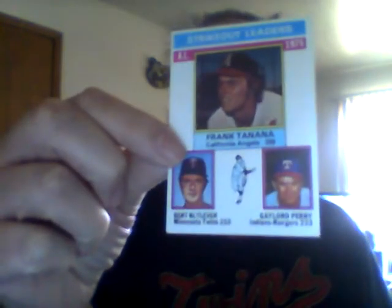First, a 2005 Donruss Studio Stars acetate card. I got this one, and then I got a Jacque Jones. This one's the Joe Mauer. See the finger back there? Yeah, acetate card. So that was a cool pickup. Next, got a 1976 AL Strikeout Leaders card. Frank Tanana, Gaylord Perry, and the reason I got it, Blyleven.